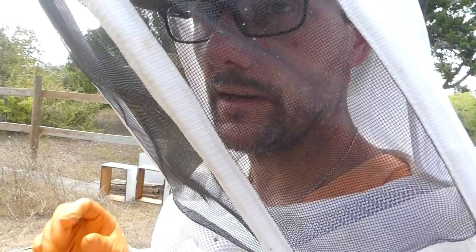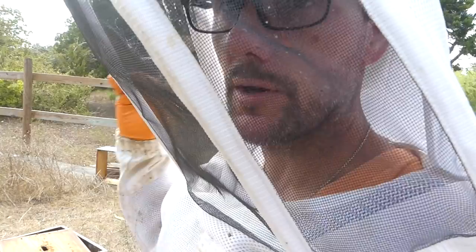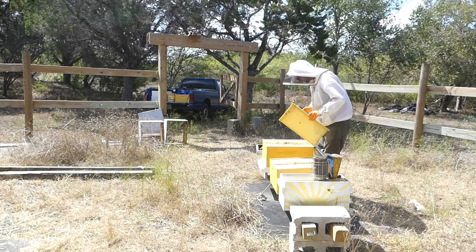So here we go. We're going to take that double deep down to one, hopefully giving those bees a better chance to survive through the next few weeks, and then we'll come out and put another box on. Taking mostly empty frames out.